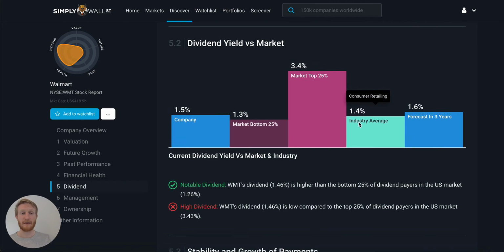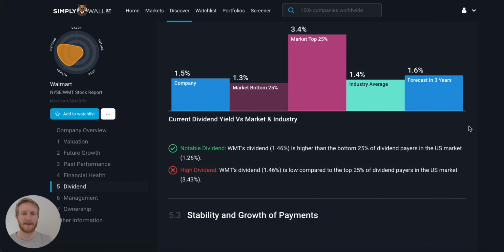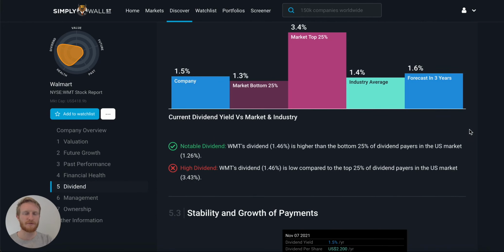It's roughly in line with the average of the consumer retailing industry, and in 3 years, it's forecast to be about a 1.6% yield. So not huge growth, and that's based on the current price, right? Because you can't forecast what the share price will be. It's based off what they think the yield would be in that future. So not huge growth in the dividend, but a little bit at least.